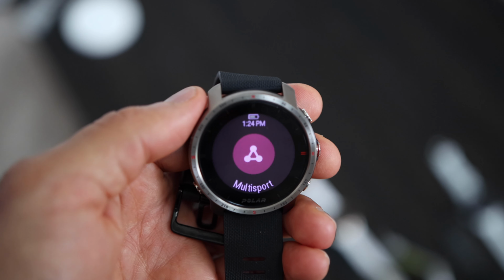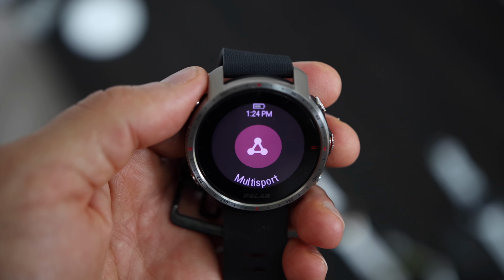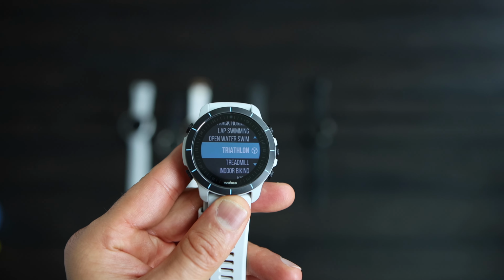That option does not even exist on the watch without, again, relying on third-party apps and figuring this stuff out yourself, and in most cases it doesn't work very well. Other fitness watches have multi-sport activity built in that will track swimming, biking, and running and transition times. Some, like the Wahoo Rival Watch, will even detect which leg of a triathlon race you are on.